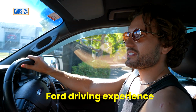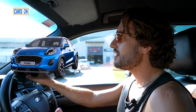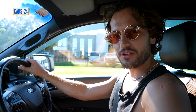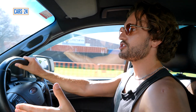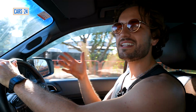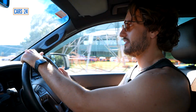Something about driving Fords. I don't know, every time I get into a Focus, a Puma, an Everest or a Territory or a Fiesta, man, there's a lot of Ford types. Something about driving it is just incredible. There's another Wildtrak. I don't know if it's to do with the actual steering or the suspension or the way it's been tuned in terms of the engine, but driving a Ford is always really special, and it's also kind of intangible, so you really need to check this out for yourself. That being said, I love driving this thing, okay?